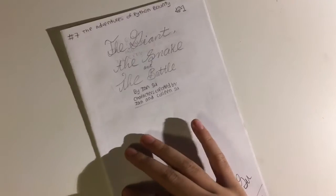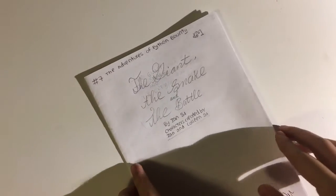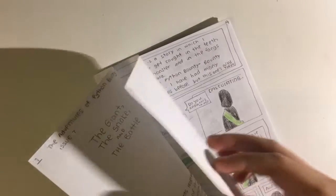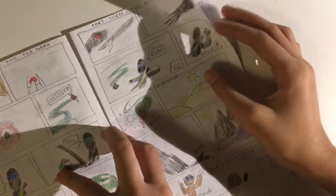So this is the 7th issue by now, The Giant, the Snake, and the Battle. I believe this will be set in Japan, but the Japan like the sunset here, some hills. That's what I assume Japan may be like. But I didn't do much research for this.